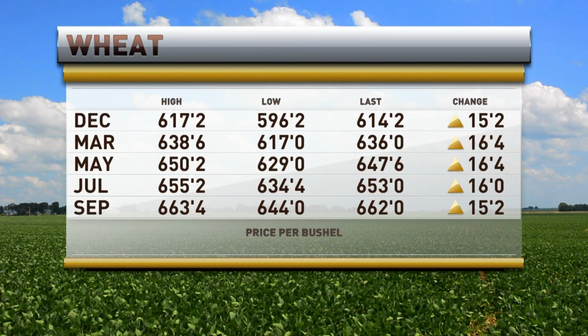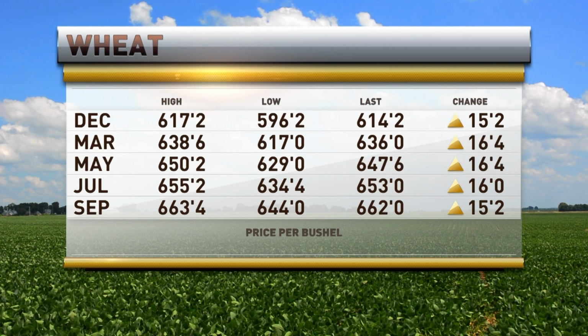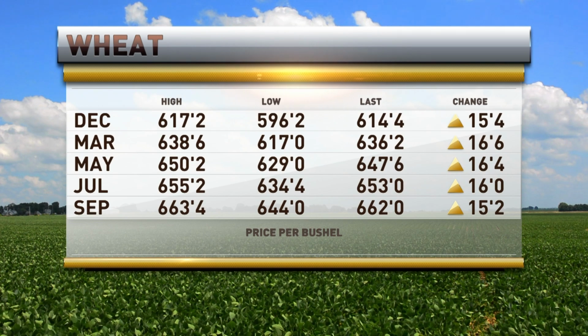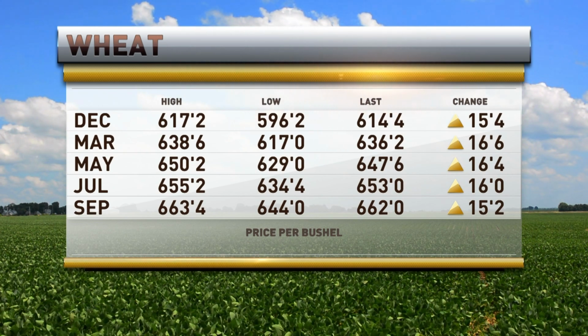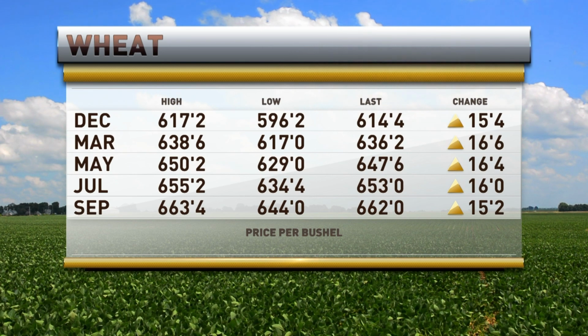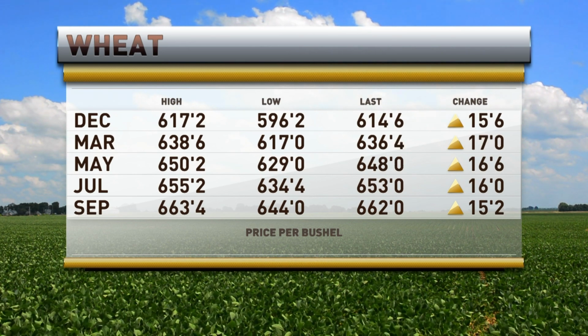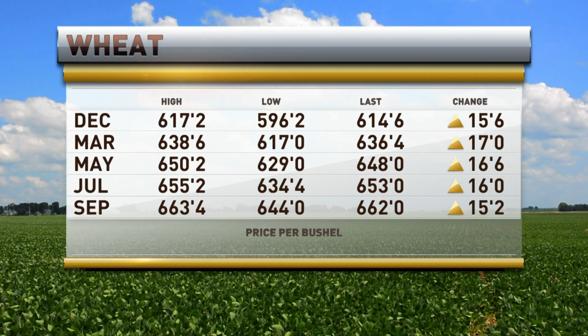Wheat in Chicago is putting on some decent double-digit gains here. Dec wheat in Chicago is up 15 1/4 cents to 614 1/4. And again, we're just about 2 3/4 cents off the high of the day and well off the lows. We've had a big range over there, about 21 cents, I'm going to say. March is up 17 cents to 636.5. All right, that's wheat in Chicago.